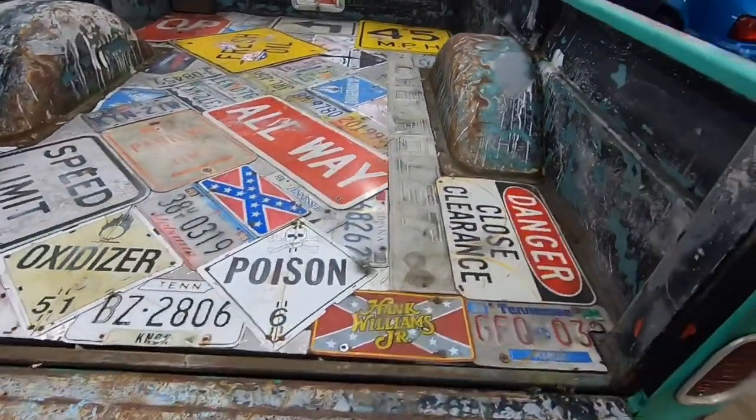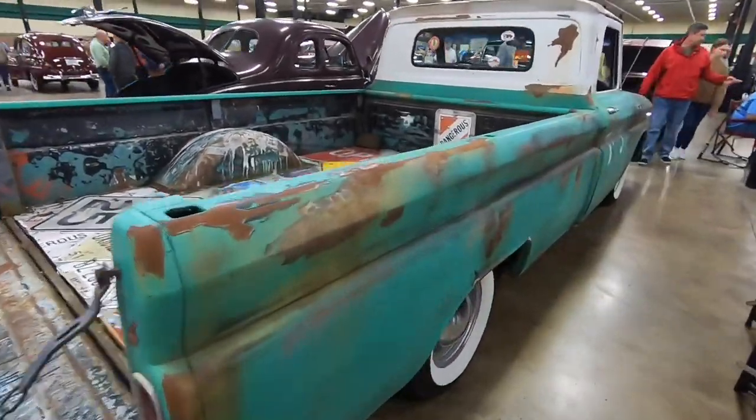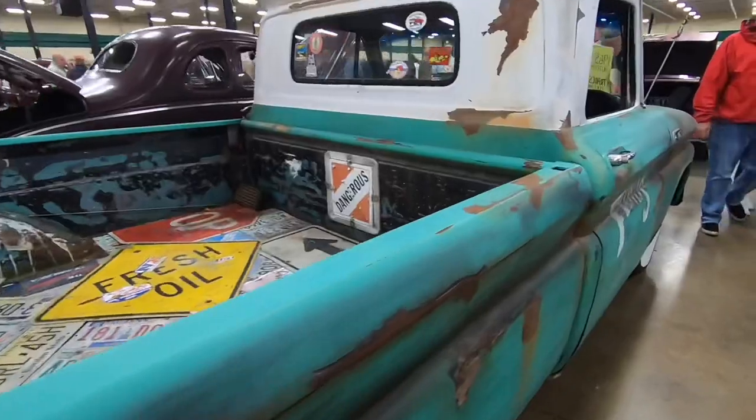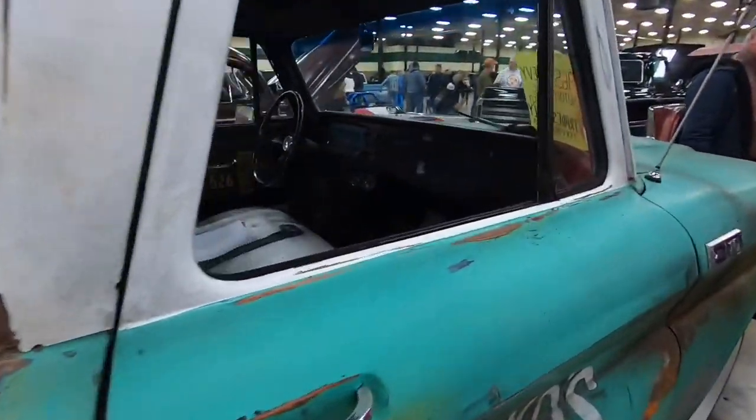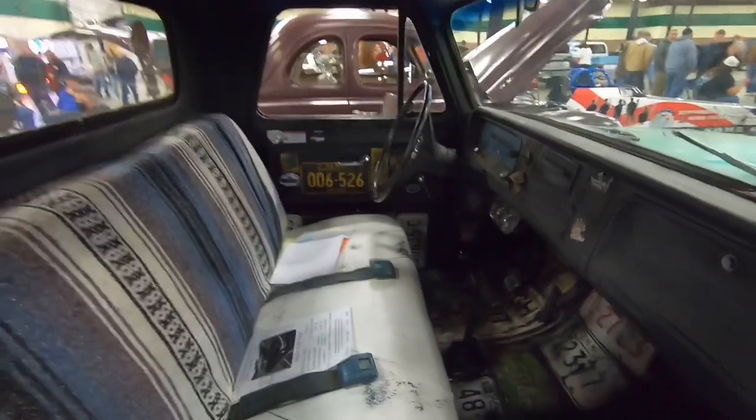Here's your sign. Even more signs and license plates on the inside.